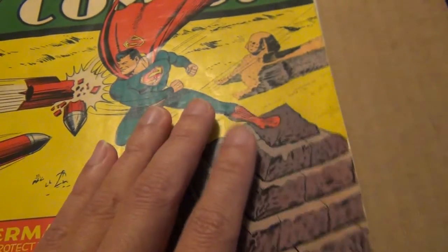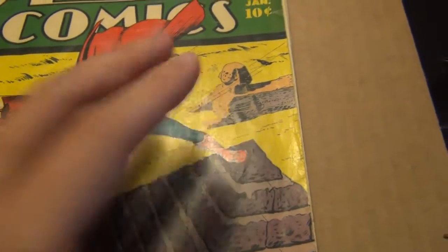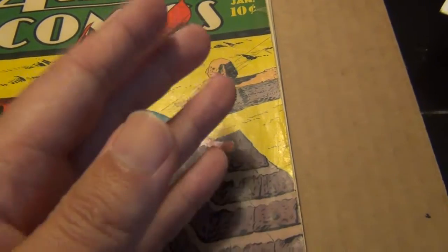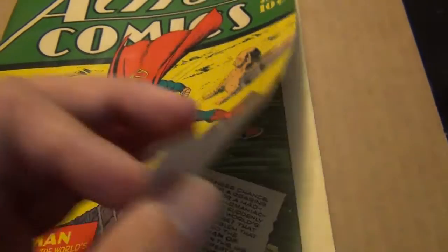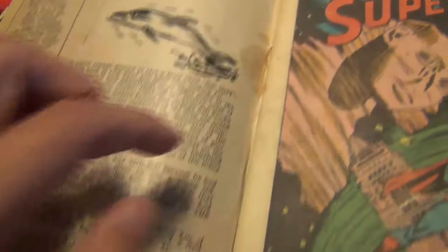One other thing I like about Golden Age comic books is the thickness of the cover stock. Back then, not that they were not trying to be cheap, but I think the process of producing paper in the 30s and 40s had not advanced to a point where they could make cheaper paper. So sure, this may have been cheap stuff, but it was still pretty thick compared to what Silver Age and Bronze Age and later became. So look at this book. There is some stain, moisture damage there, not a big deal.